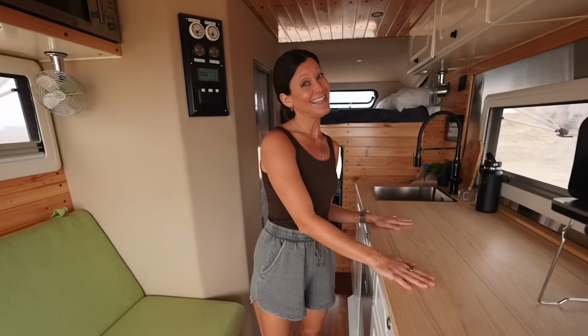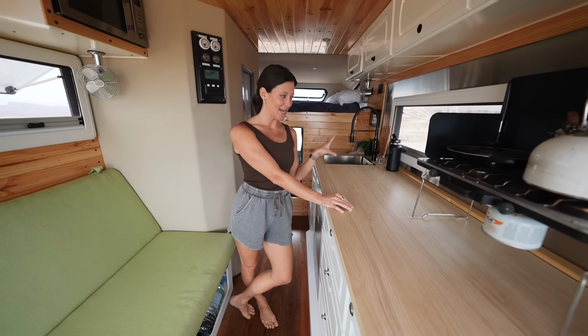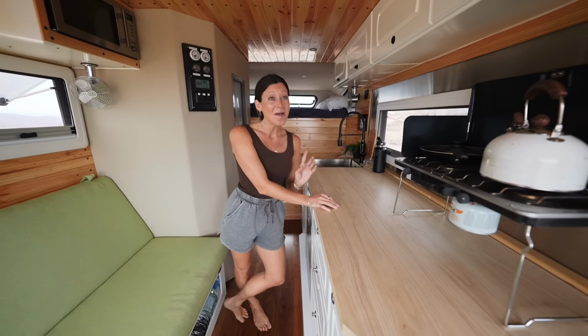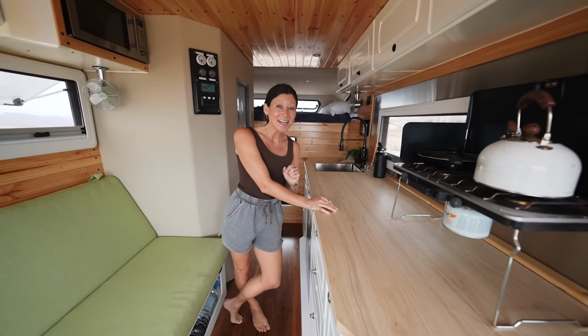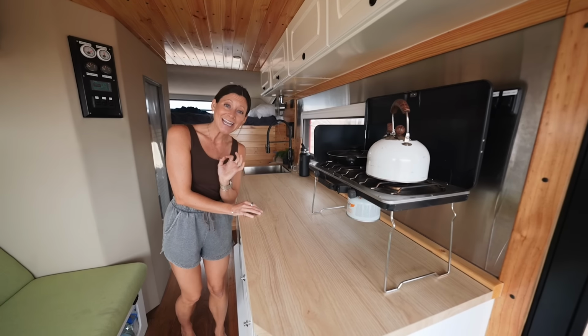Now, let's talk about the kitchen. This is another one of my favorite spots of any van build, and they did an awesome job. But like I said, definitely designed by dudes because they didn't prioritize the cooking.